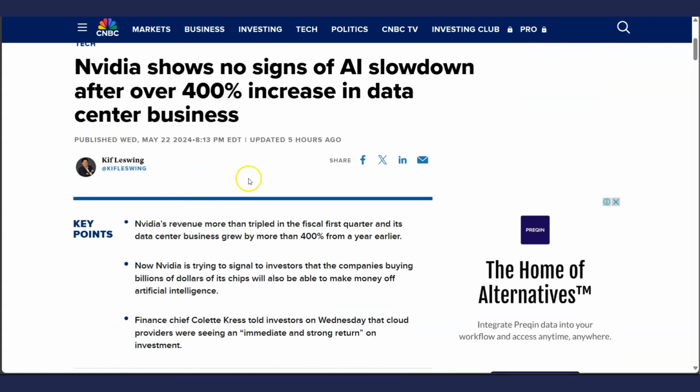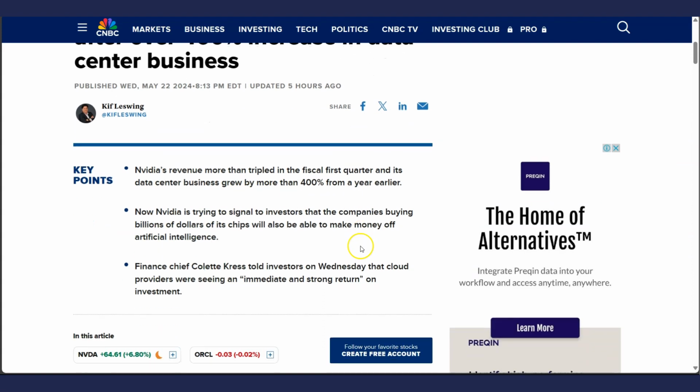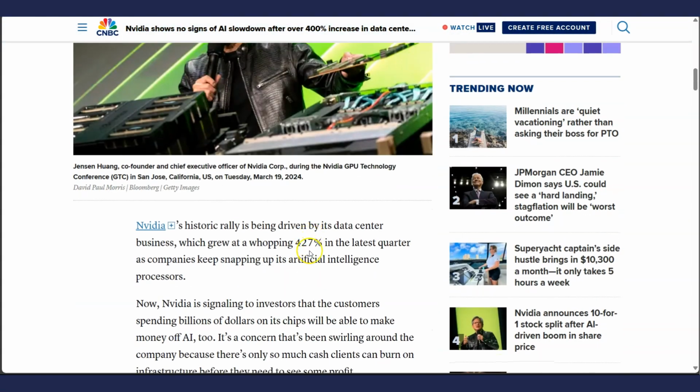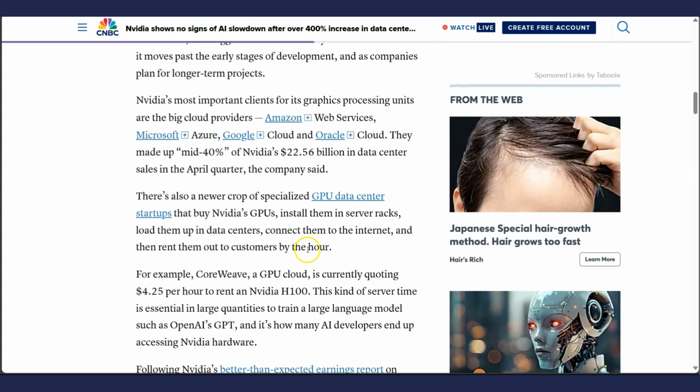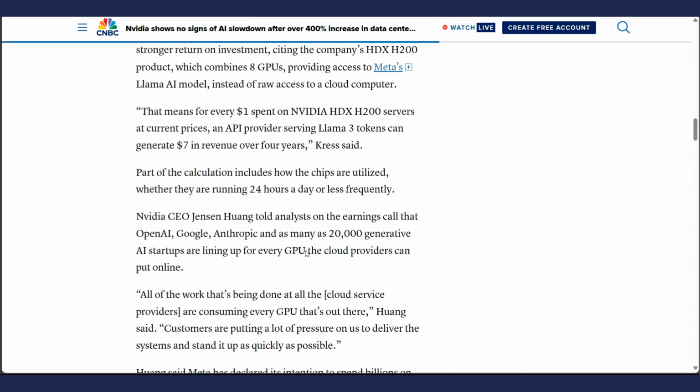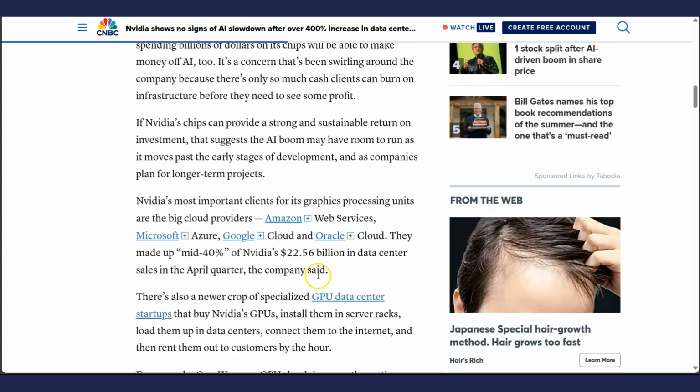center business. Its revenue more than tripled in the first quarter, and business grew by 400% from a year earlier. And this is a strong return. Well, basically the earnings are very, very good, right? You can take a look at all the news that came out from there.